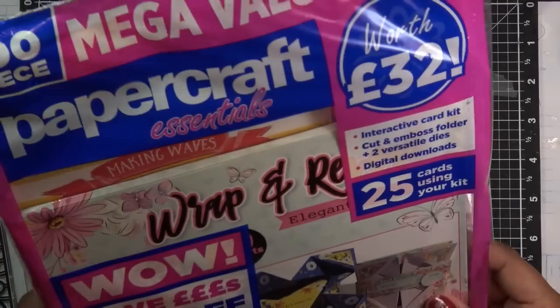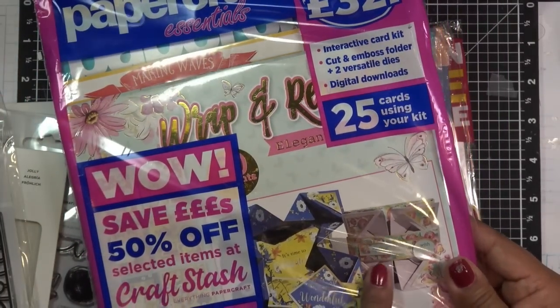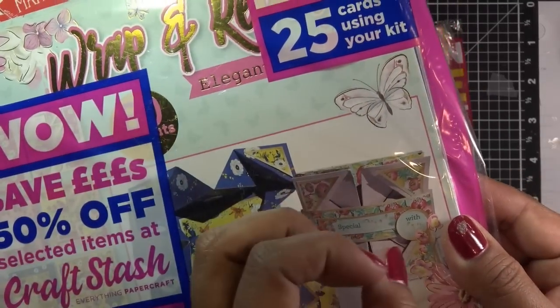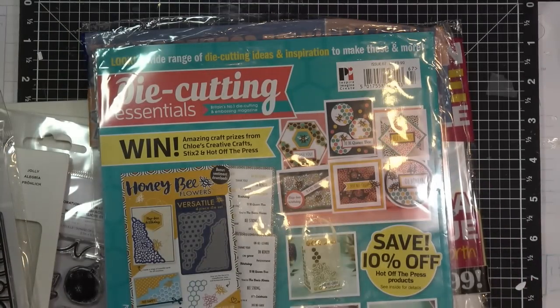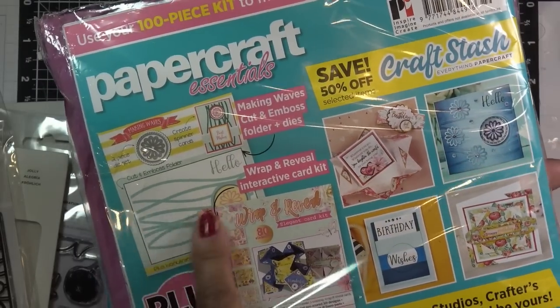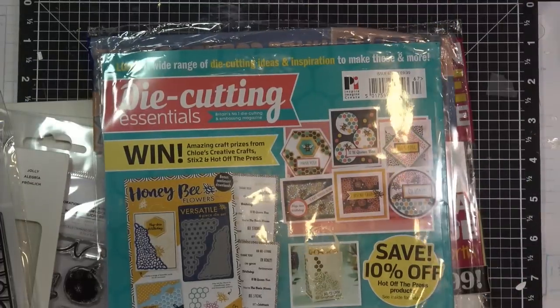All right, so this is Papercraft Essentials. It has a really cute napkin fold card. I used to call these napkin fold cards. I don't know. But the one where you fold it up and the corners so it scrunches in. I had videos on this on my old channel. I don't have any on my new one, but maybe that's something to do. But it's kind of an old design. People have been doing it for a long time. And then there's a cut and emboss folder die in there, too. It's back here.